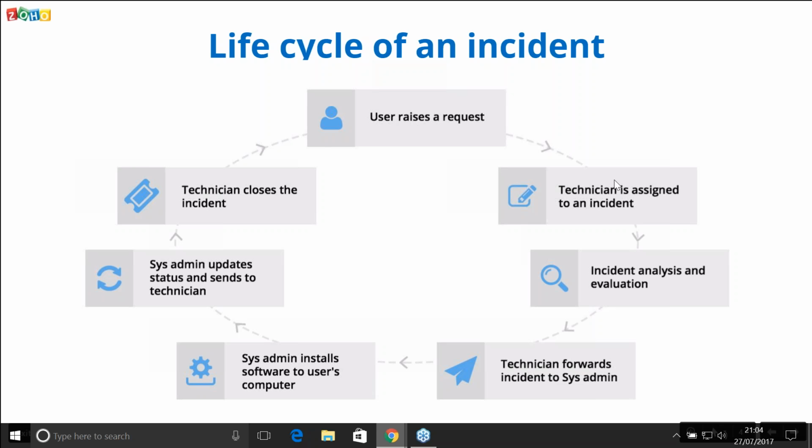The technician who's assigned to the incident will now open the incident and read the requirements. So he finds out that the user has asked for a software installation. Now, since the technician does not have the ability and the resources to automate software installation from his help desk, he is forced to transfer it to the system administrator. So the system administrator will now perform his task and install the software for the user who had requested it. Once the system administrator successfully installs the software, he will update the technician about the incident. Now the technician will see that the requirement has been satisfied and will close the incident.